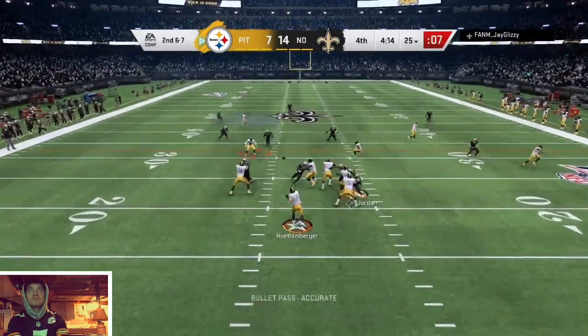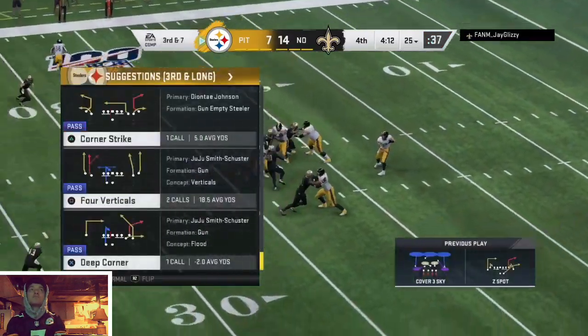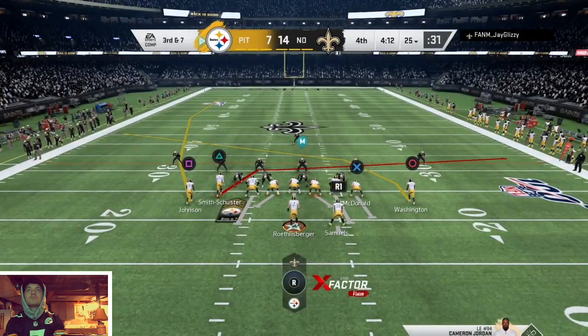Throwing again on second down. Roethlisberger, and that is incomplete. A lot of force bearing down on him there. He could not hang on. It's third down. They head to the line facing a 3rd and 7 following the incompletion on second down.